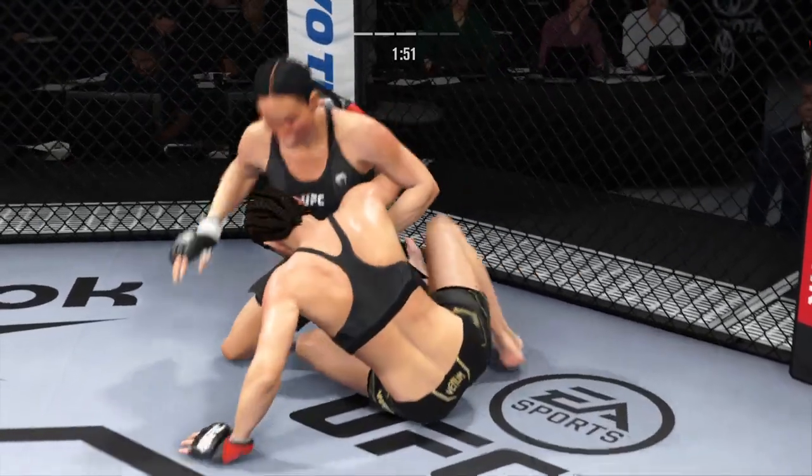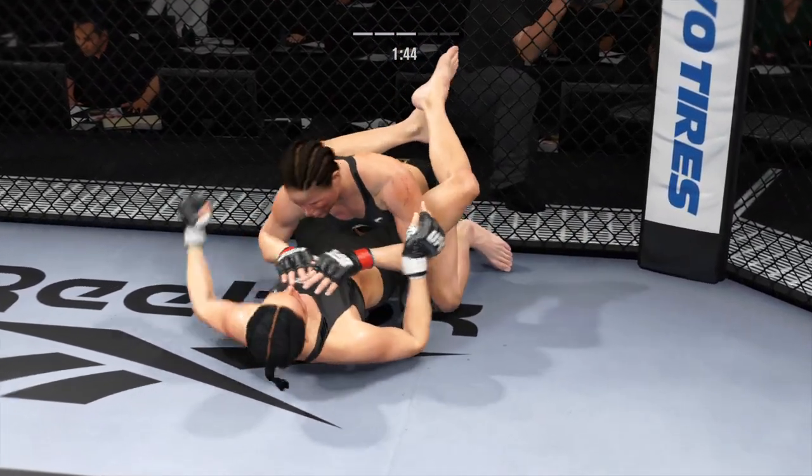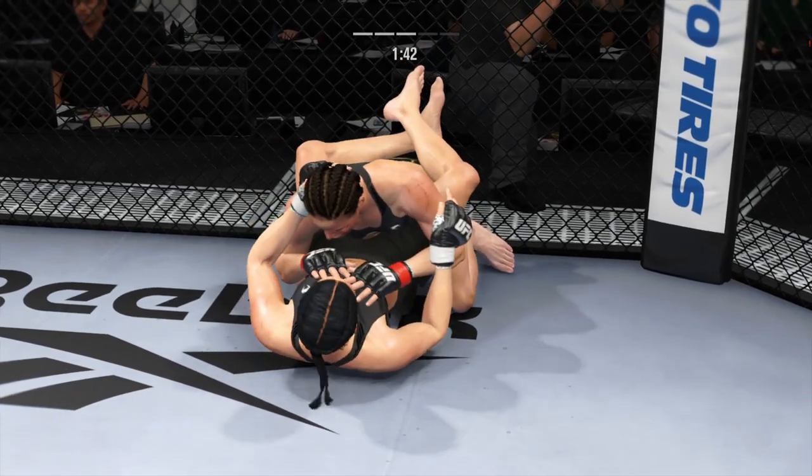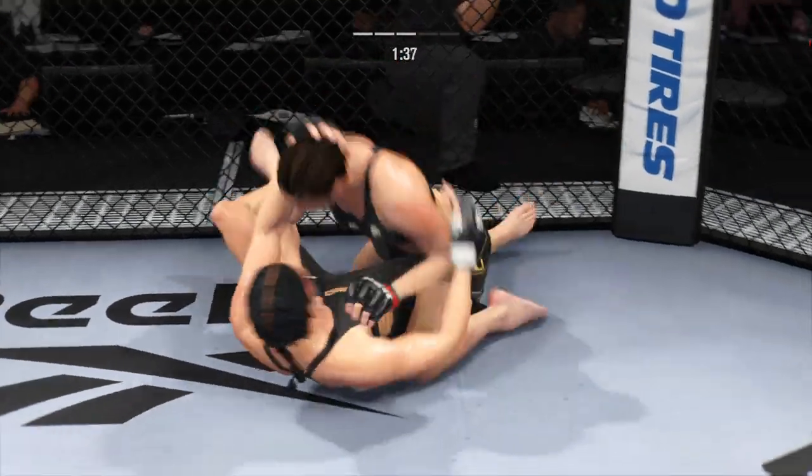She looks like a master of grappling with the great movement that she's showing on the ground. Oh, that's a nice job by her there to reverse the position on the ground. She was in trouble. Now she is the one handing out the punishment. Great change of position very quickly.